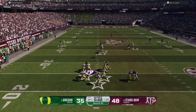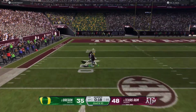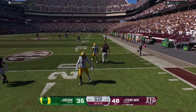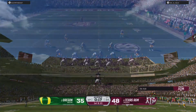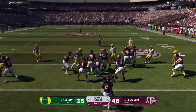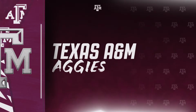Moore will throw. He wants a big play here late. And he throws another interception. The defense making a play to put an exclamation point on this one, and that ought to do it. And they'll take a knee, the universal symbol for we have this thing in hand.